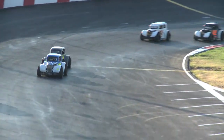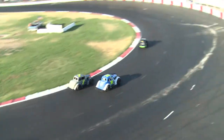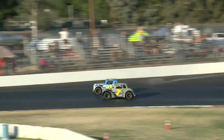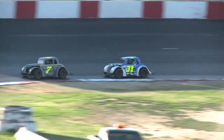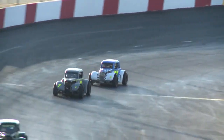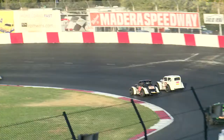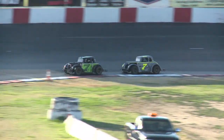A couple of highlighter yellow door numbers there for the 31 of Garoni and the 7 of Halen. Eddie Garoni's got to be looking in the mirror at Halen, but also keeping his eyes on the prize in front, and that is Cameron Austin, who is starting to open up a lead. And here's Halen to the inside of Garoni in 1 and 2. Garoni with the preferred line for now, but boy, Nick, Eddie Garoni and Cody Winshaw.